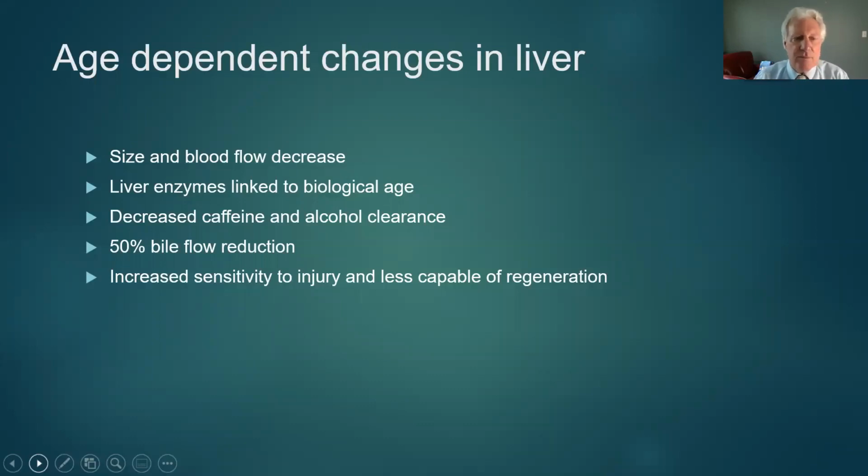There's some bile flow reduction, which may have some implications for gallbladder disease and for fat absorption. And generally, the liver has a high sensitivity with age to injury. So binge drinking or high consumption of alcohol can really predispose you to liver injury, as well as certain medications. So you have to be mindful of that. Next slide, please.